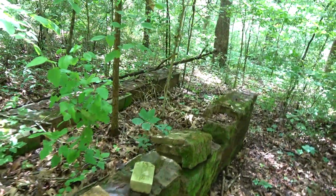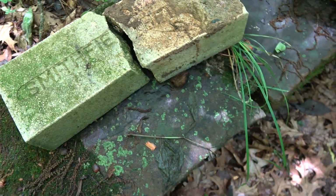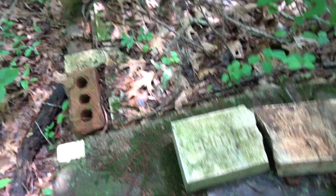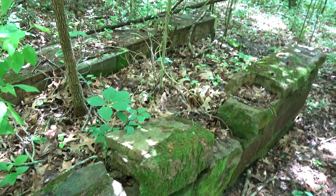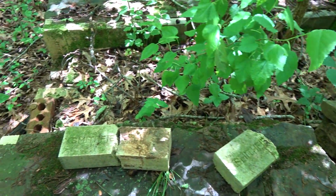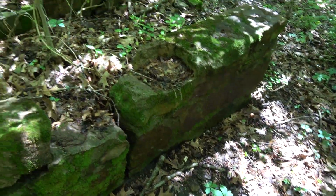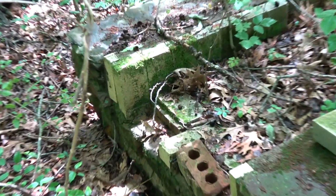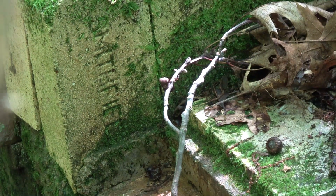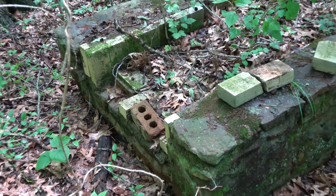You can even read some of the names on the brick. Smithy? Smithfield? Is that it? Yeah, Smithfield Brick Company. This may have been some sort of grill or maybe another chimney. Doesn't really look like a chimney, but it was definitely some sort of structure at one time. Very old. It's very cool. Old structure. Smithfield. If only this structure could talk and tell us the stories of its past.